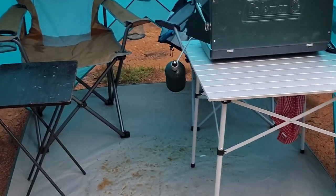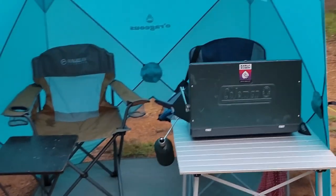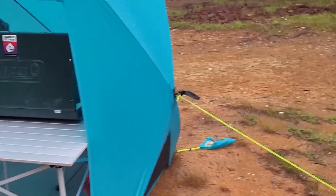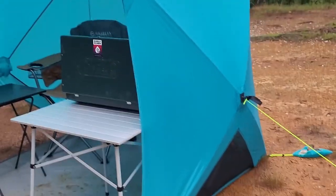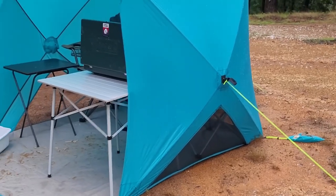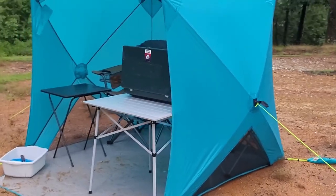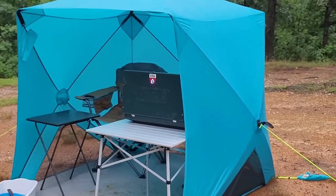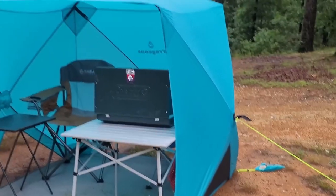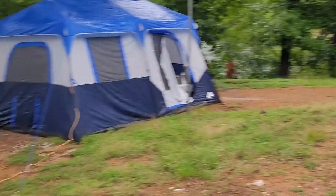I mean, I set this up in the rain and it didn't take me but a couple minutes to get it set up. And the wind hasn't been real bad, but so far the wind that we have had hasn't messed with it at all. So I'm glad I got it. I wasn't really planning on using it for a kitchen, but it came in as a good little kitchen this trip. And I'm just gonna for now leave it set up there because we can sit in there and see the lake.